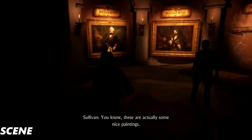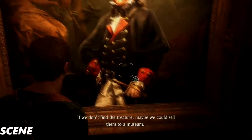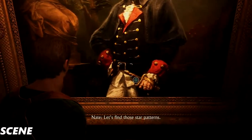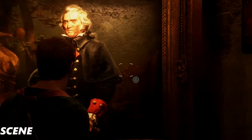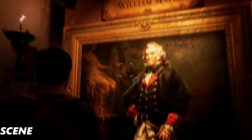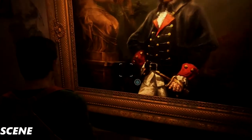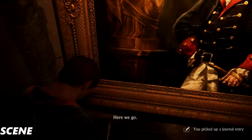You know, these are actually some nice paintings. If we don't find the treasure, maybe we could sell them to a museum. Let's find those star patterns. Okay, just saying. William Mays. American? Yeah, from Rhode Island. Just like Thomas, too. Here we go.